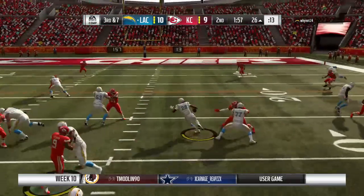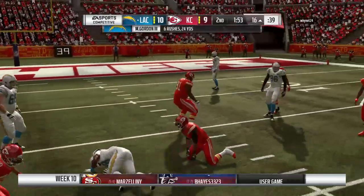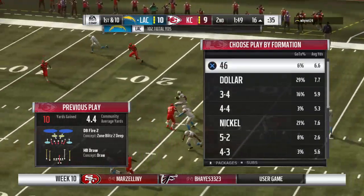On 3rd down, this is Melvin Gordon. And inside the 20 before he's brought down. A 10-yard pickup, and it's enough for a Charger first down.